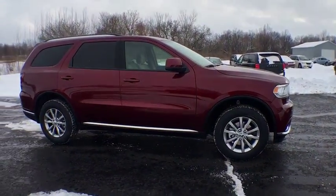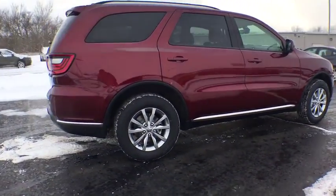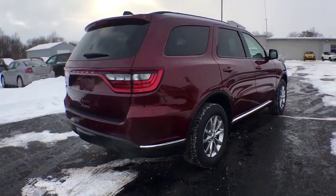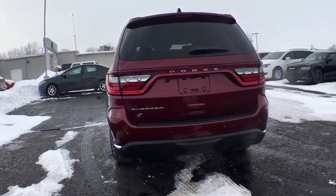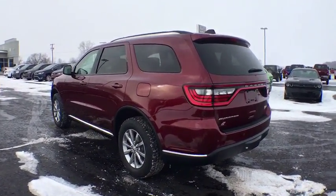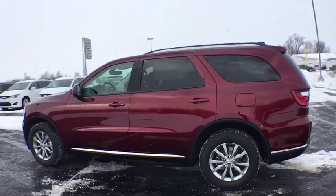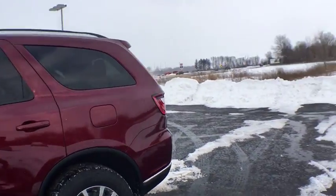Tow hitch, traction control, power liftgate, leather-wrapped steering wheel, dual airbags, power steering, alloy wheels, four-wheel disc brakes, center armrest, electronic stability control, rear window defroster, fog lights, power windows, trip computer, heated front seats, compass, heated steering wheel, remote keyless entry, brake assist. This isn't just a vehicle, it's an experience.